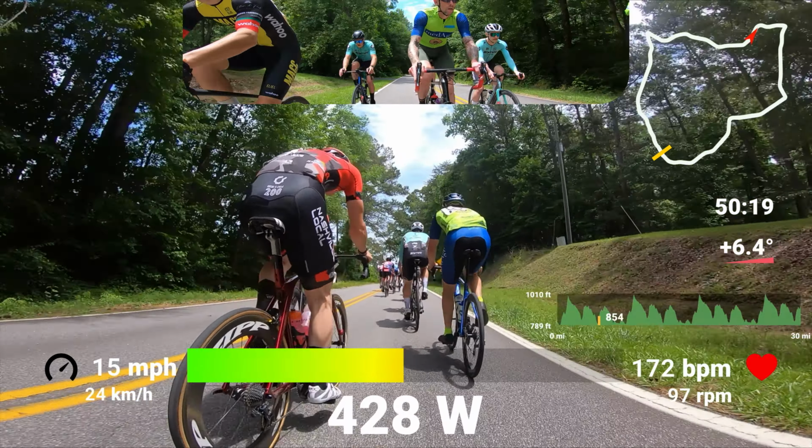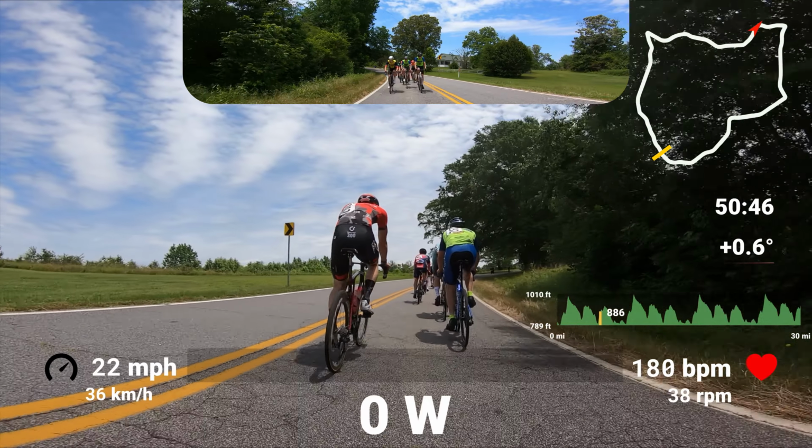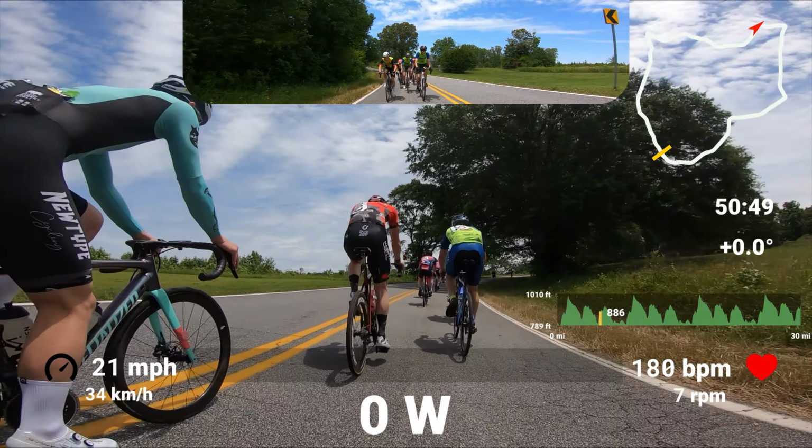We've been really just kind of surfing wheels, trying to get out of the wind and make sure we're fresh for this next final climb coming up. These hills are punchy, guys. They'll take some stuff out of you. If there's a hard attack on there, they're really punishing. So we wanted to ride really smart and conserve our energy early on the best we could.